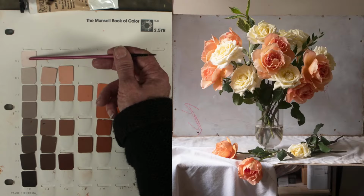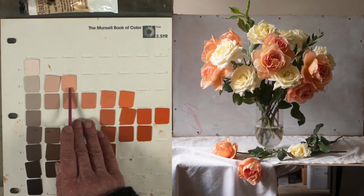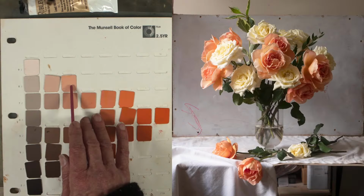Okay, so what can I do? Well, I can drop the value a little bit, and then that will allow me to have the chroma of the light parts of the roses higher, right? So they will appear brighter, more intense. Remember that I want vibrance, okay?